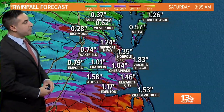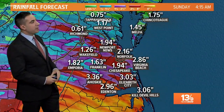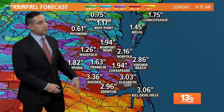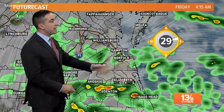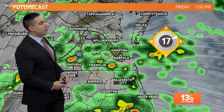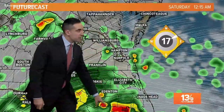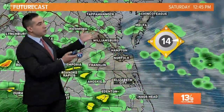Here's how much rain we can expect in the next 48 hours. Again, not a ton, but a good soaking, especially if you get stuck under one of those heavier downpours. Notice the brighter colors as you get farther to the south there. That's where they're going to pick up 6 to 12 inches, and then even more the farther south you head. Here's how it looks on Futurecast going through the day today. Again, not raining all the time, but you'll see a few heavier tropical downpours pivot on through the region here as we go through today. And then tonight as well, we'll see more, especially down to the south, a little bit heavier through the Edenton area and Elizabeth City. And going through your Saturday, more of the same.